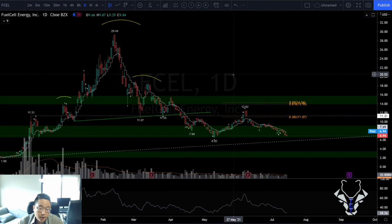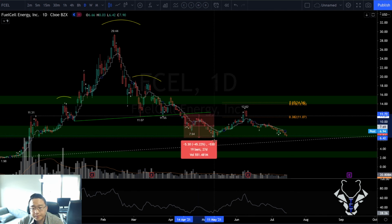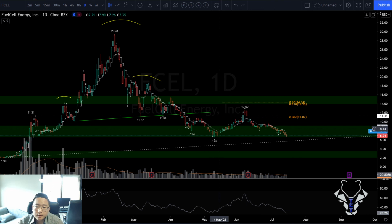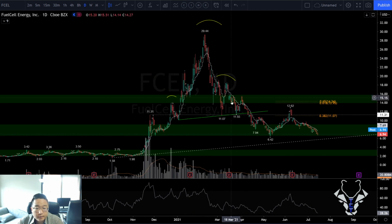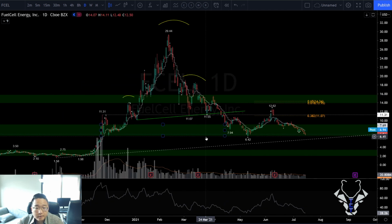The chart is actually looking pretty decent now. So seeing this, we lost the neckline, some follow through from there. Oh, it's not lack of follow through. Okay, 45% follow through from there. Woo. 100% run. Wow. I like what the chart's doing. FCEL. Must hold. This key zone must hold.